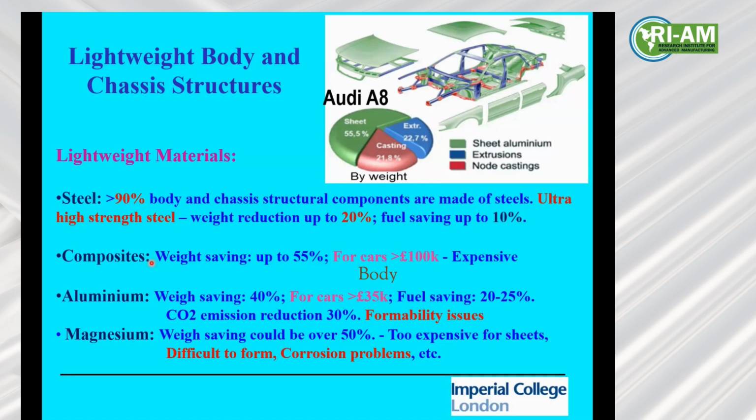There are various reasons I'm not going to discuss here. What we recognize is that light alloys, aluminum, magnesium and titanium, are materials that have potential. If we look at aluminum, due to the manufacturing technologies, it is still used only for high-rank, expensive cars. Even if the fuel saving is higher and the CO2 emission reduction is expected, due to the manufacturing technologies we are still unable to use it for popular cars.